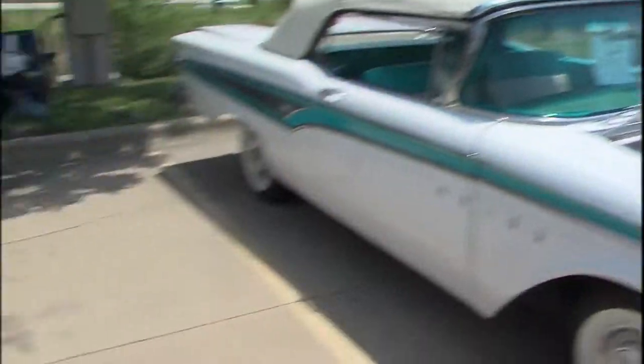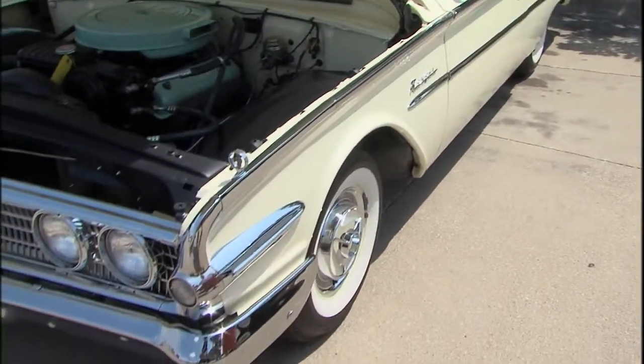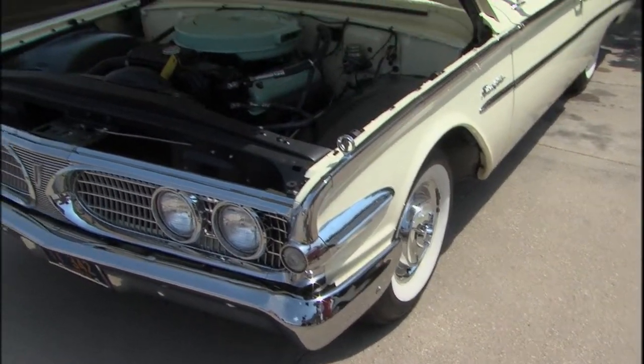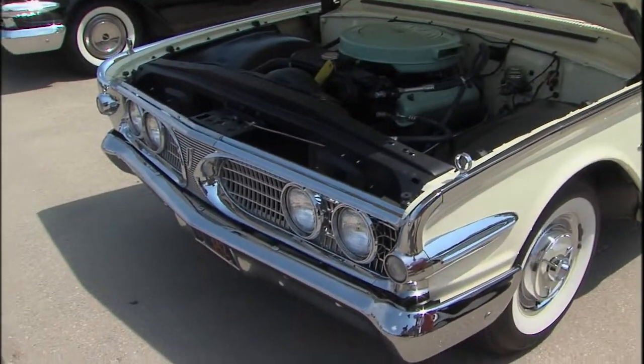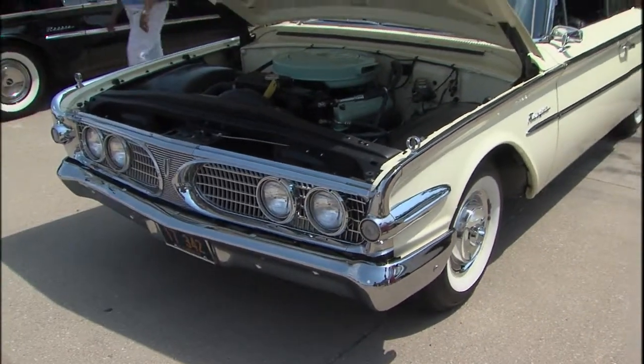When you look at the exterior of this car, you can see that it looks a lot different from the '58 and the '59 that we've been seeing. Yeah, it does. Edsels were not selling as well as they had hoped the first two years, and come the third year, they tried to cut the budget for redesigning, and they basically took the 1960 Ford look and made some modifications to it to come up with a unique Edsel design.